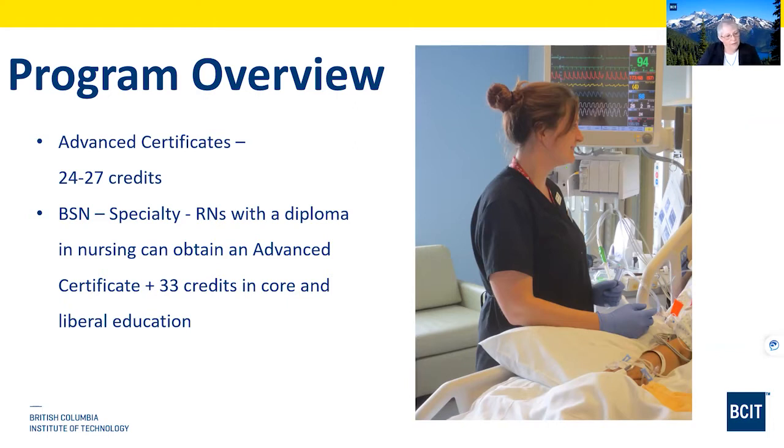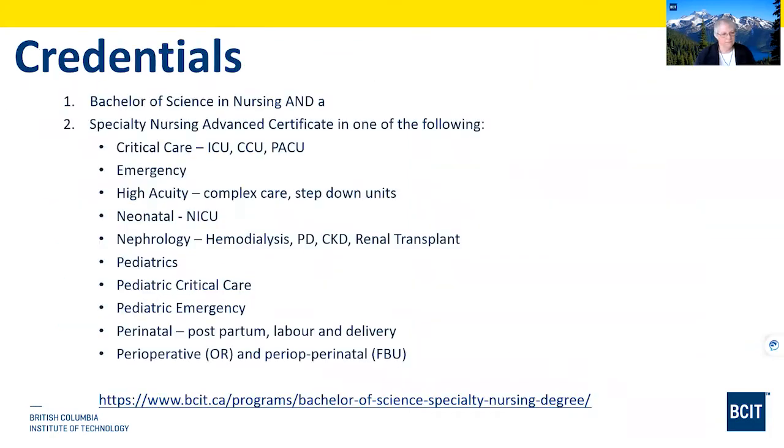What we do with these specialties is that students can leverage the credits they receive in the advanced certificates and apply them towards the Bachelor of Science in Nursing and Specialty Nursing. In addition to their advanced certificate credits, they would take an additional 33 credits of core and liberal education to total 60 credits for the degree. Here's an outline of our specialty courses and the areas.